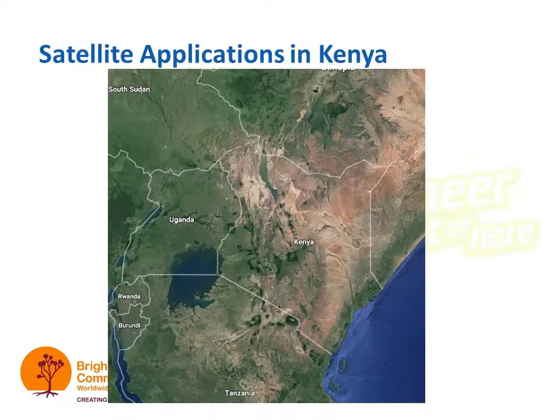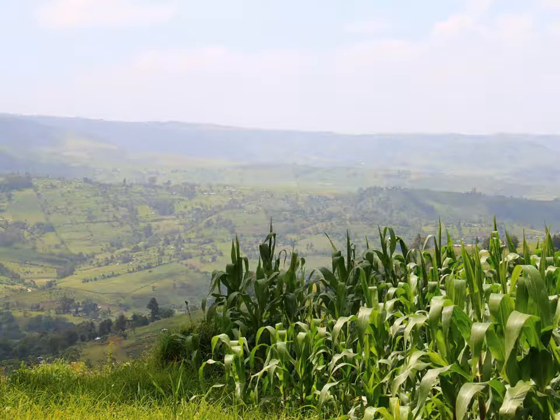We can also use satellites in Kenya, and now let's take a closer look at how they can be used. This image here shows you part of East Africa. The green areas are obviously where there's more vegetation, and the brown areas are much more arid. Kenya, where Friends of Londiani operate, is a very green country, in the western part in particular. In fact, it looks quite like Ireland.